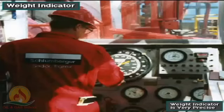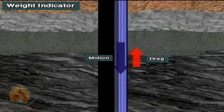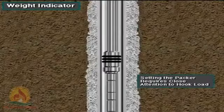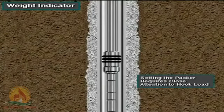The weight indicator is extremely sensitive to hook load changes. Drillers can use hook load changes to monitor the amount of drag or friction the well bore puts on the drill string when they move the pipe up or down. Or, because it is so precise, the driller can use it to monitor the operation of downhole tools requiring small variations in weight.